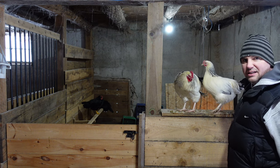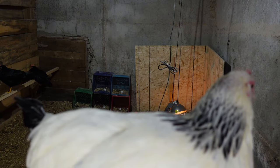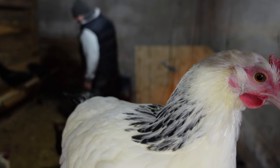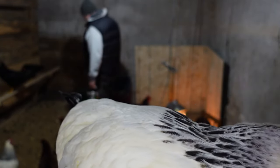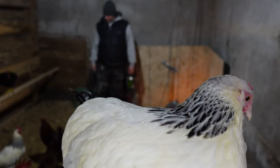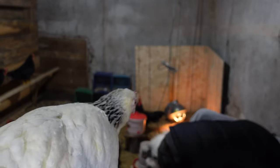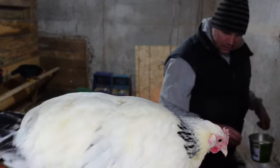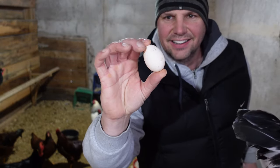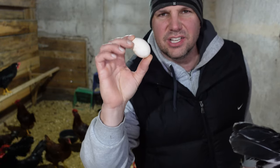I don't see any eggs, guys. We'll have to get in and take a look around. You guys laying any eggs? I'm not seeing any eggs. Look at this tiny little egg. Look how small it is. This must be from one of the black leghorns, because it's white.